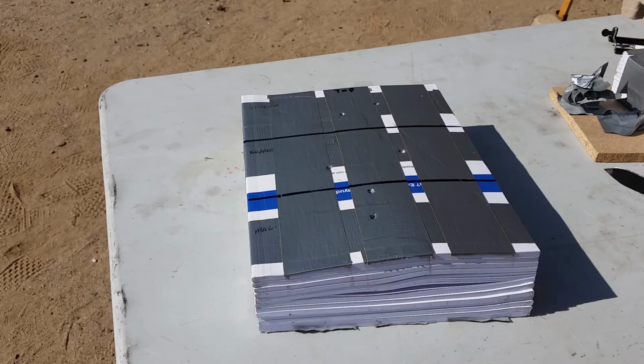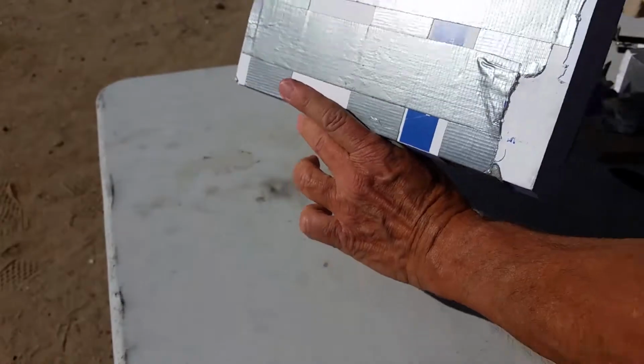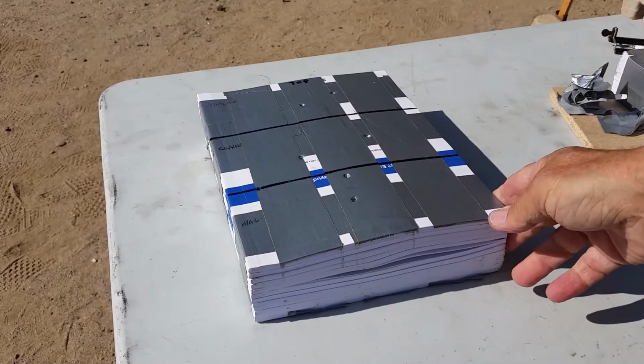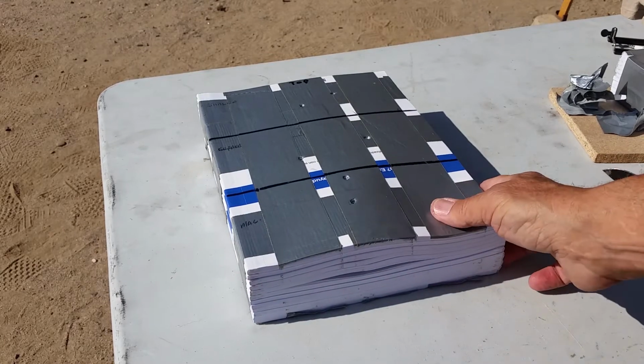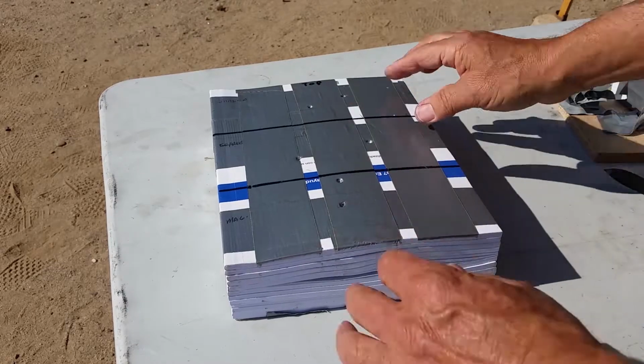Okay, I just cut the tape off the sides. As you can see, no pass-through, which doesn't surprise me. So now let's start peeling back the pages and see what's going on. Again, we've got the Stinger, the Copper, and the Magnum.